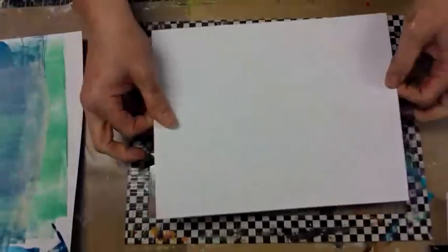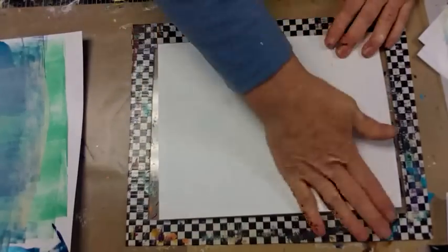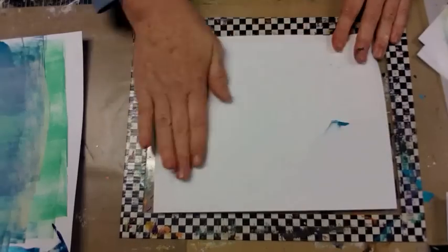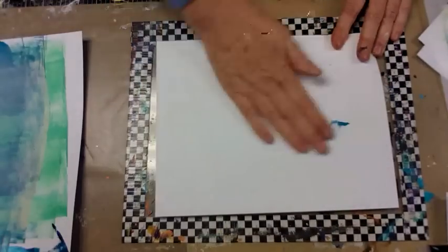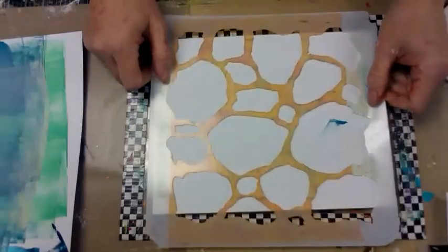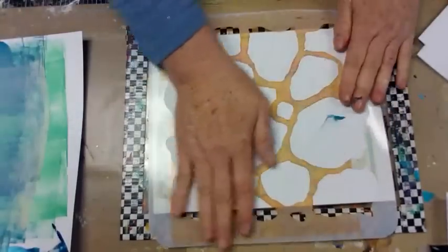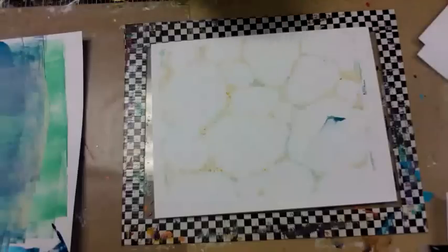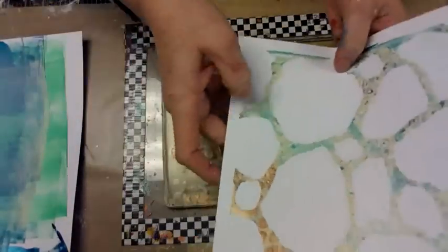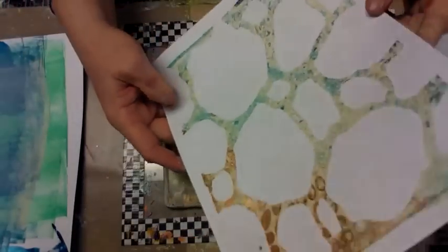Pick up this and get those little lines of that same kind of pattern. Not much off of there. Ooh, that's cool. See, that one's just underneath the stencil. All that yumminess was hiding on the plate. And now I have it to do, Lord knows what with.